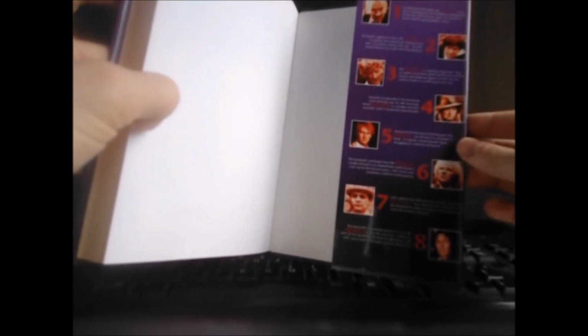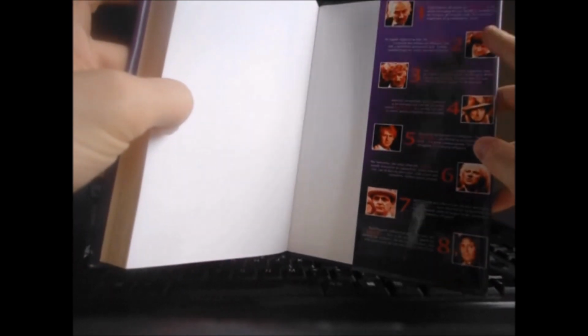Then for the other end of the dust jacket, we have advertisements for, or a bit of bio about, the first 8 Doctors there.